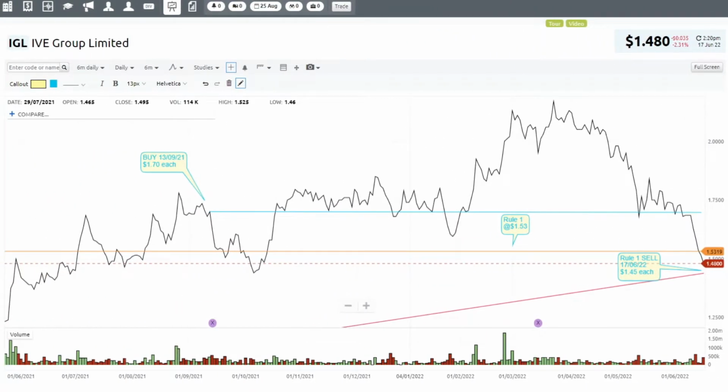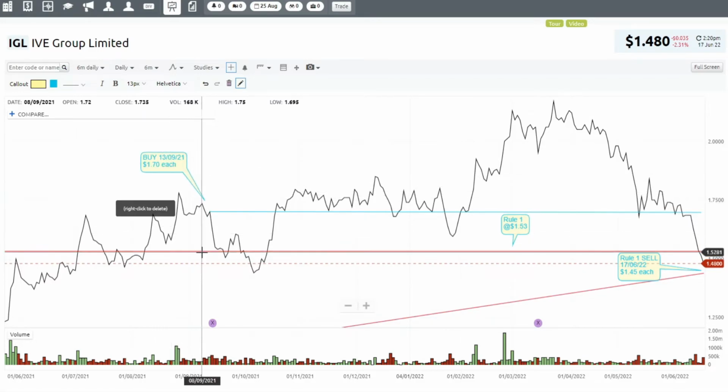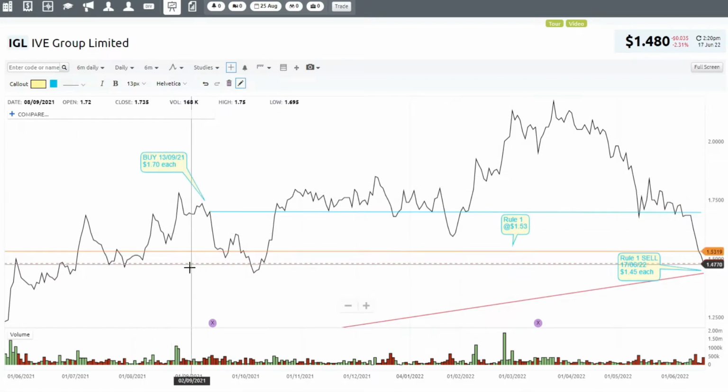Next up, we got one of our oldest stocks. So IVE Group, we bought pretty much when we started the portfolio back on the 13th of the 9th at $1.70 each. We actually probably should have got out on the real one, but I was still learning the process.